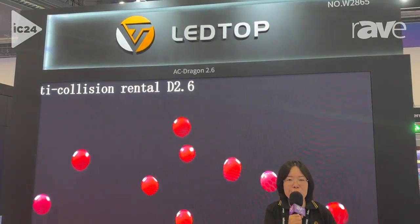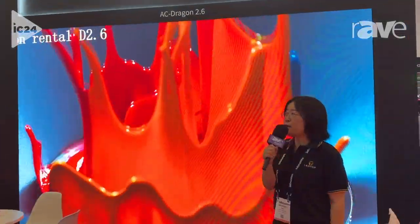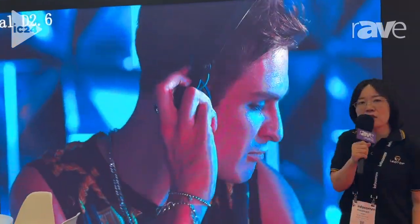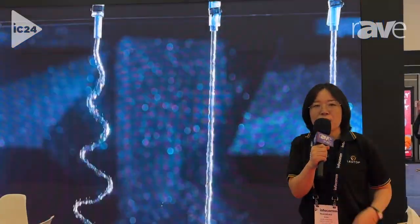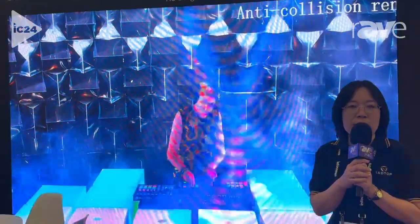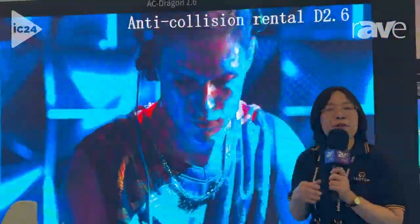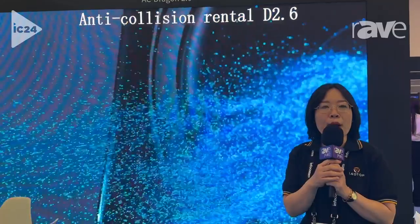Here I want to introduce our new product for rental use, Dragon Series Indoor Anti-Collision 2.6. This product, the refresh rate can be 7,680. The grayscale can be more than 16 bits. And the product size can be 500 by 500 and 500 by 1 meter.